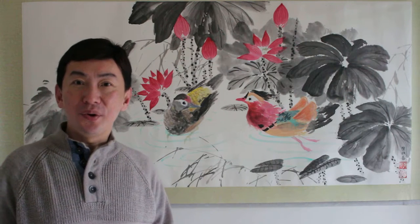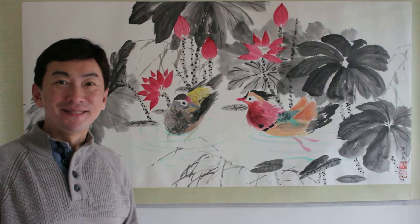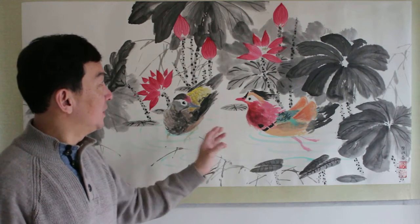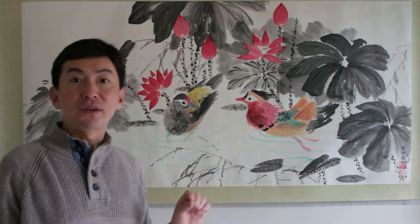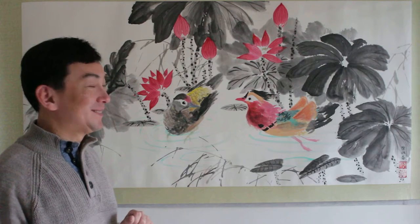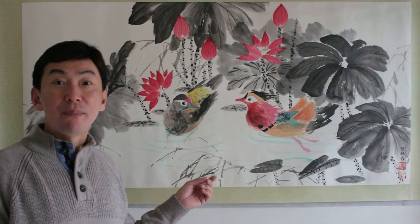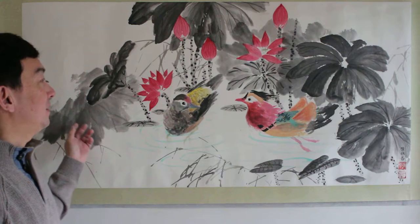Today, I'd like to show you an old painting that I did about 8 years ago. It's the Mandarin Duck and the Lotus Flowers. It's more emphasized on the mood, the feeling, the movement, especially the feeling though. Even though this is a freestyle painting, it still took me a long time to finish, as you can tell, I'm sure.